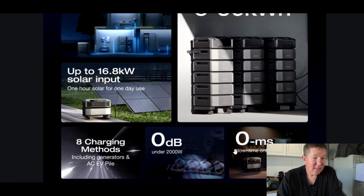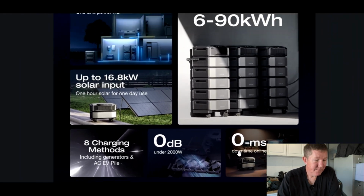Yeah, this is something to be excited about. Wow, look at that. This is something to be excited about. Again, congratulations to EcoFlow for producing something like this. I can't wait to get more details about it, okay? I'm excited. I hope you are too.